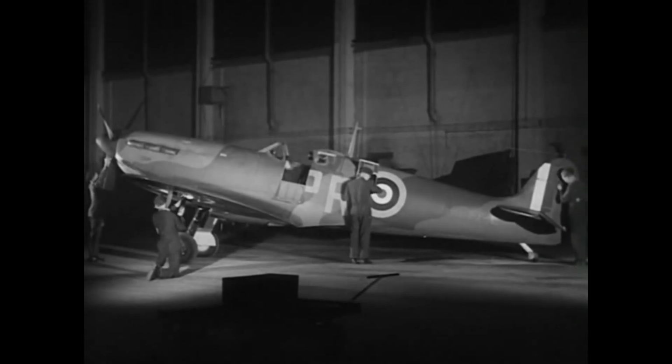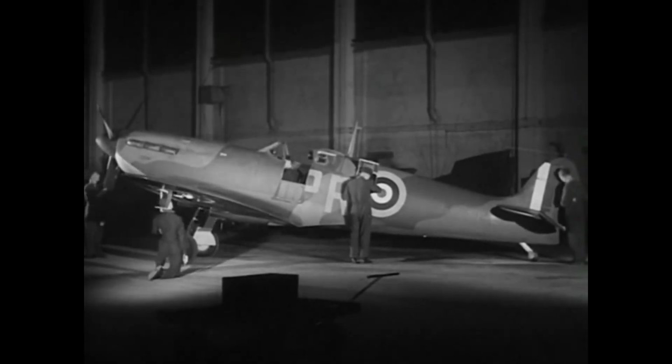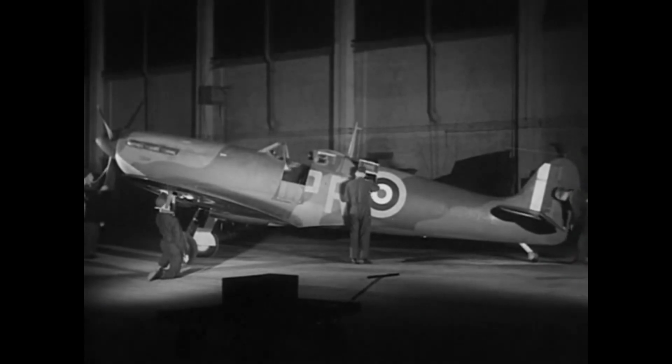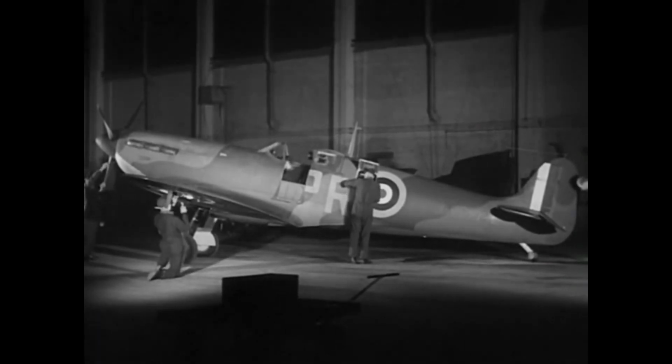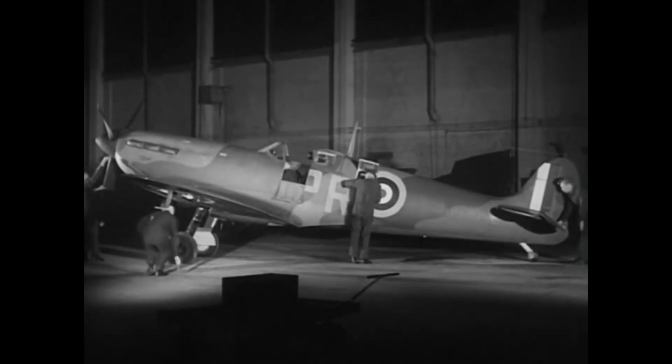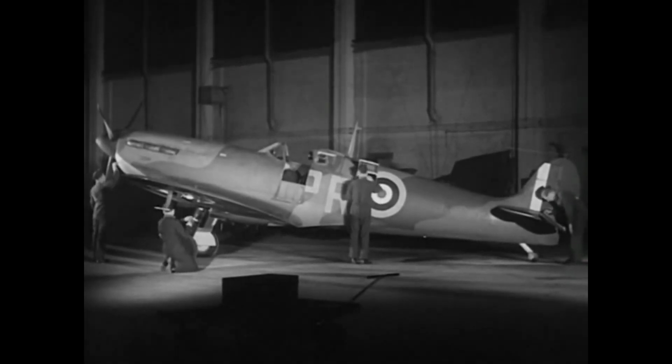In this film, it's been necessary to show the flight mechanic, flight rigger, wireless operator, electrician, instrument repairer, and armourer carrying out their inspections separately. Normally, of course, they would all work at the same time. In an actual inspection, the airmen go round in an anti-clockwise direction, examining, as necessary, each part as it is arrived at.